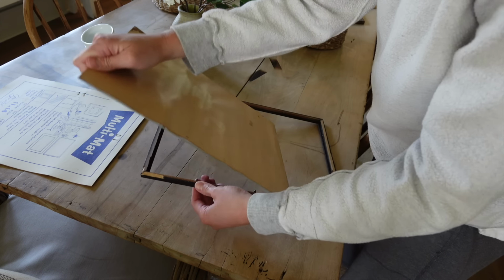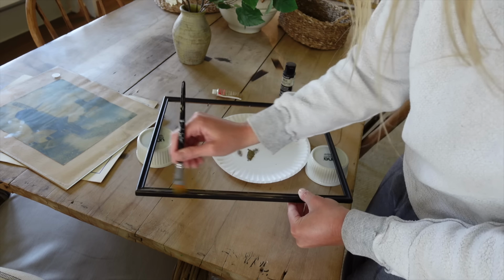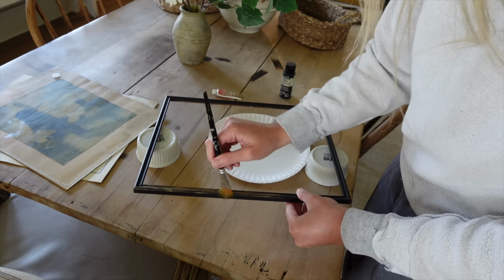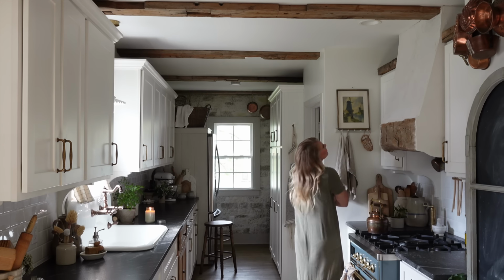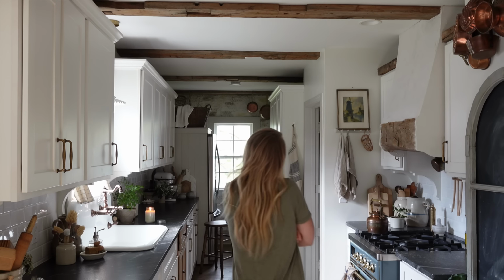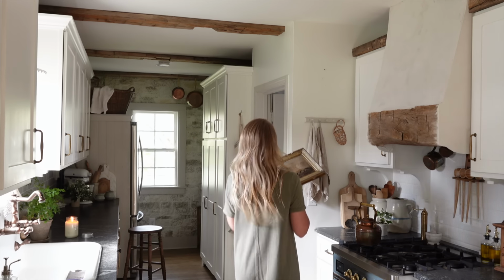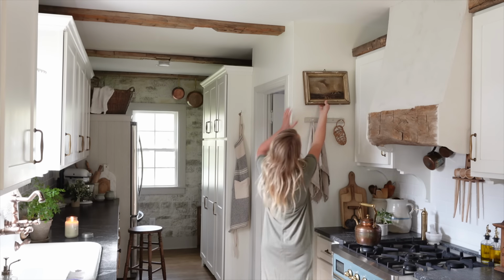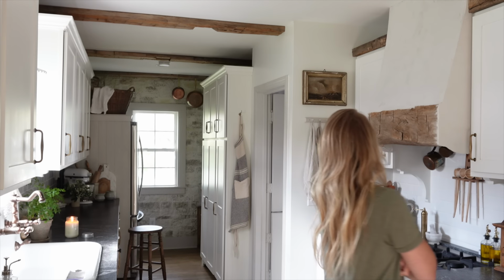But so I wanted to add some artwork in the kitchen. I tried this piece first. I used my rub and buff to give the frame a little update. It wasn't quite right there, and so I decided to try that beautiful oil painting that I purchased in Germany. I don't know if you guys remember this one. I purchased it at a flea market when we were in Germany last spring, and I actually really love it here. I think it's beautiful.